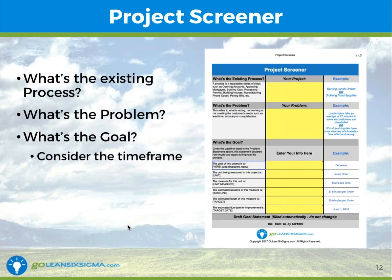Typically, process issues that affect customers fall into 2 buckets. A cycle time or lead time issue, meaning it's taking too long for my stuff to come out, or it's a quality issue, meaning the process has defects coming out of it. So, hey, things are coming out of this process, but they're wrong, or they're incomplete, or they're inaccurate. Those are primarily the 2 big buckets we see affecting customers. Buckets meaning process issue buckets.